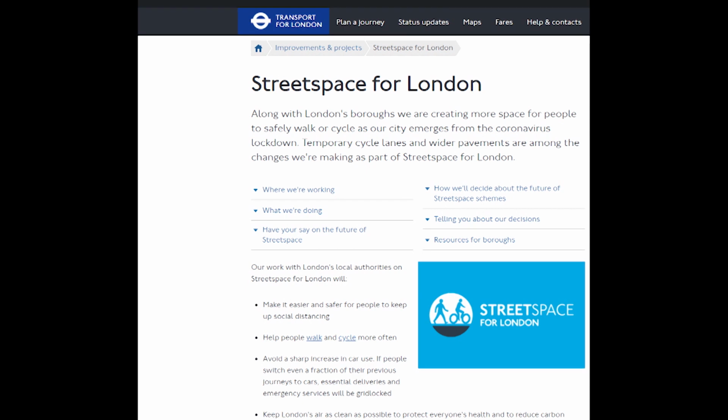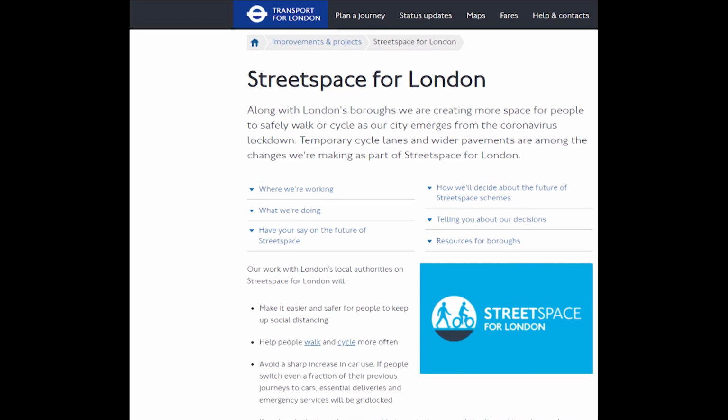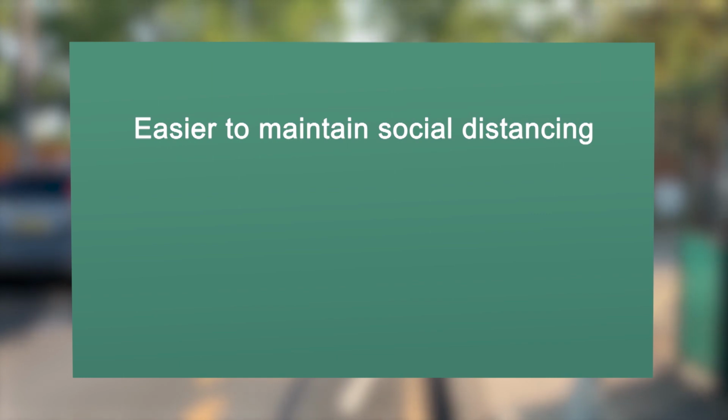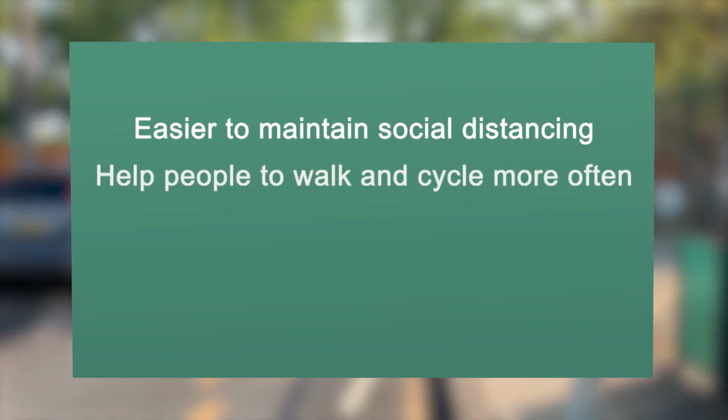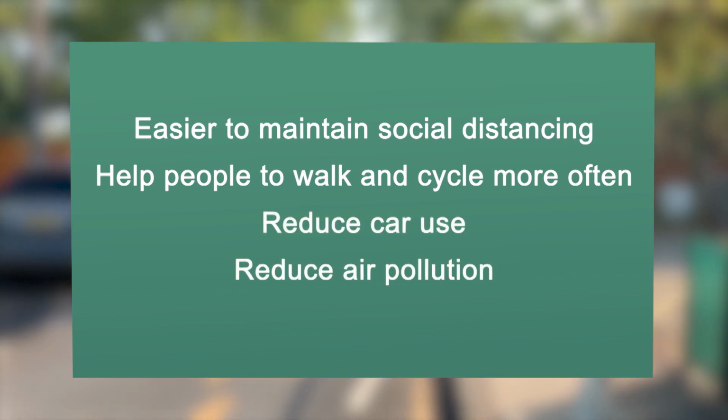The TfL website StreetSpace describes the aim of an LTN as being to make it easier to maintain social distancing, to help people to walk and cycle more often, to reduce car use and to reduce air pollution.